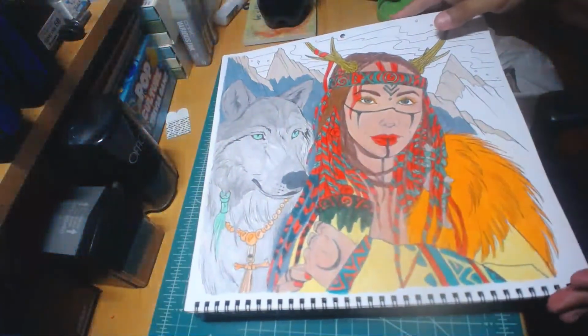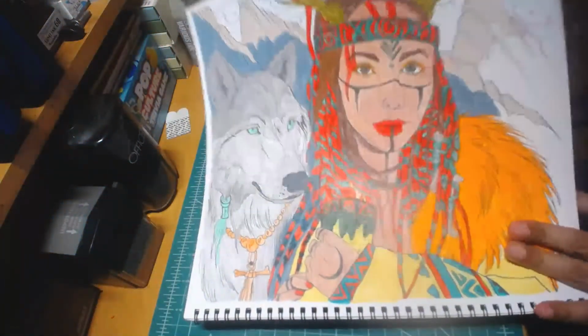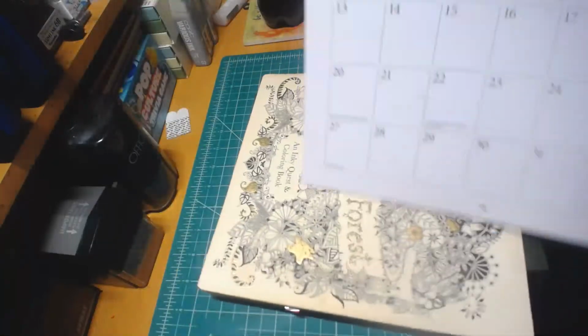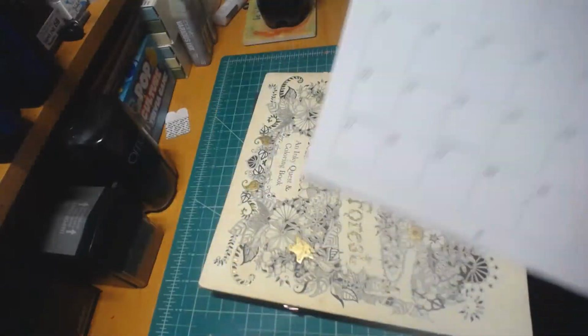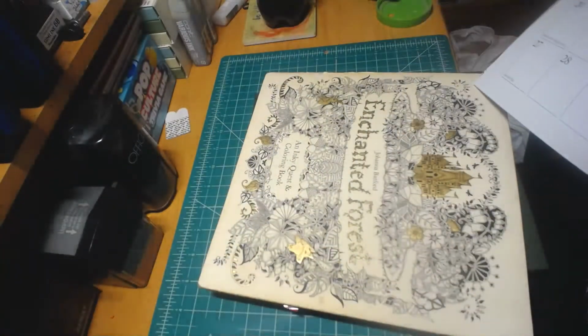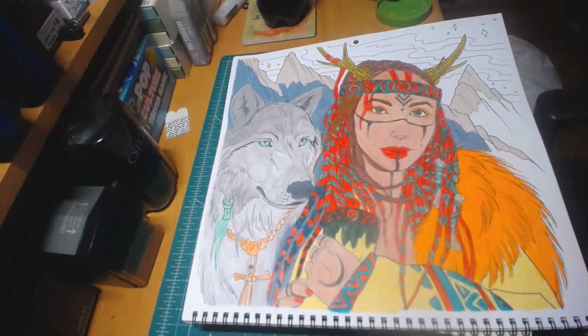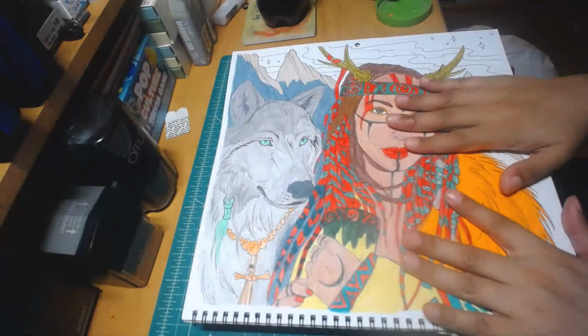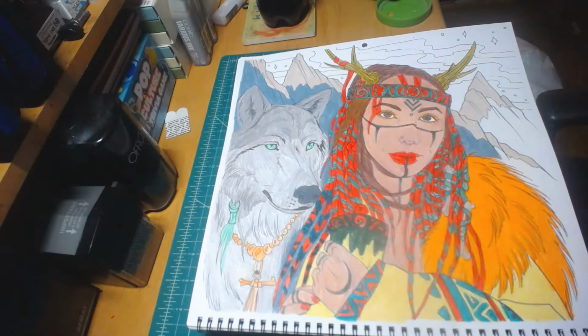This comes from the Color in Heaven calendar, and I bought this from the Color in Heaven website. This is the January pick, Calendar 2020. I'm working on this one. Those orange ones are not pure orange. They're yellowish orange. Some of them are orange. I'm doing this one with Prismacolor pencils.